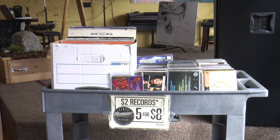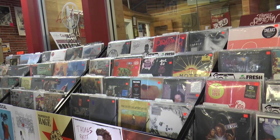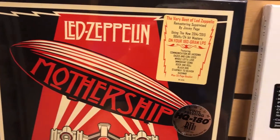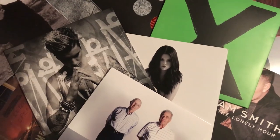We do more in used. But a lot of the reissued catalog titles, as I said, the Beatles, Pink Floyd, things like that, we sell a lot of those new. So I think as things are reissued, those are selling more and more than probably new releases.